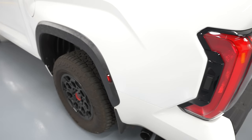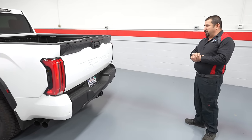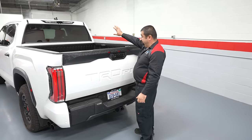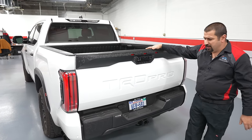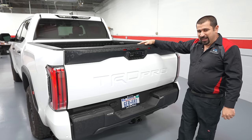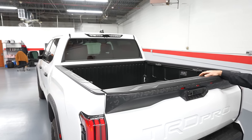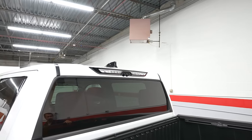And then we come over to the back, and there is another theme with this truck, the camera situation. So the TRD Pro has a 360 camera, bed camera, all kinds of cameras. So if you would, let's work on the number of cameras in the back. There's one here, and there's two on the bed, because three cameras in the back is better than one camera, and absolutely better than no cameras.